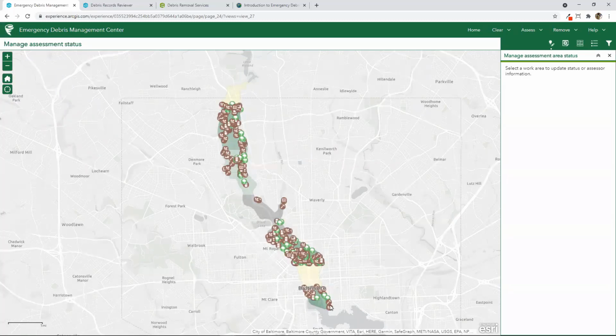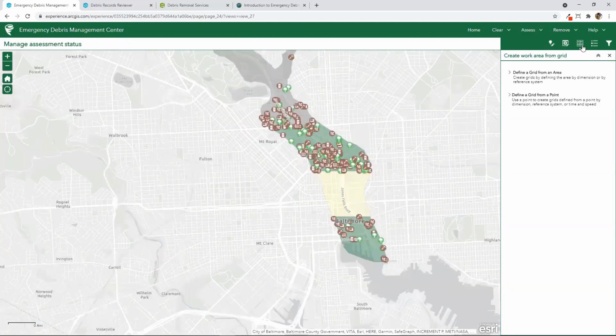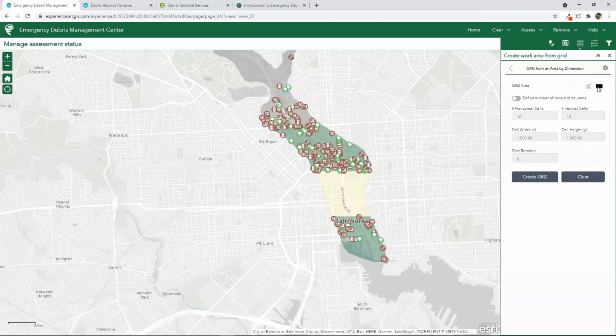And that assumes that you have existing service areas that you'd like to use to assign assessors out to. But in many cases, damage is localized and the debris assessment is going to be in an area that is not fully encompassed by service areas or is only partially encompassed. To build your own area for the purpose of performing an assessment, you can also use the Create Work Area from Grid tool. This enables you to define a grid from an area or a point. It's going to by default create a grid using the National Grid reference system, but you can configure it to meet your needs. I am going to just draw a rectangle here around this localized area.